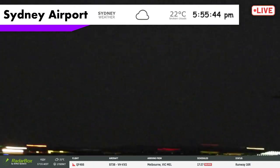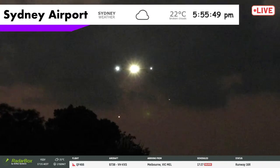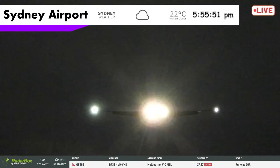Okay, well that A320 is going to get up. We're going to spin it around. Catch this aircraft arriving just behind it.